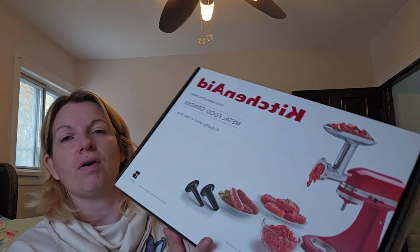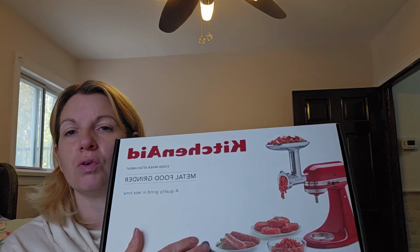So I'm trying to find where it's got the, so I can read what it comes with. I know I've read it. And that's the front side. Oh, here's the English. Yeah, my hand was covering it. So you get one metal food grinder, one food tray, one fine grinding plate, one medium grinding plate, coarse grinding plate, cleaning brush, food pusher, and sausage stuffer tubes. We get 2 sausage stuffer tubes and 1 sausage stuffer plate. So this will help grind your meat and you can make it into the patties or the sausages.